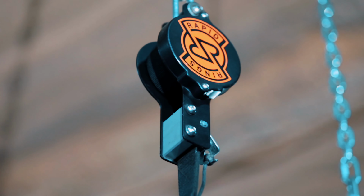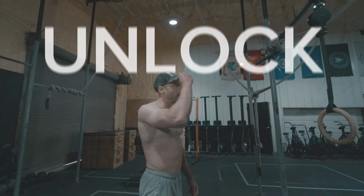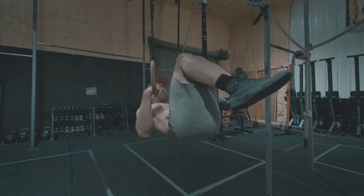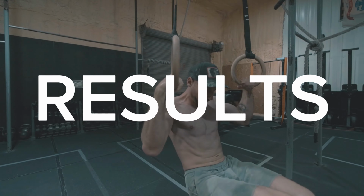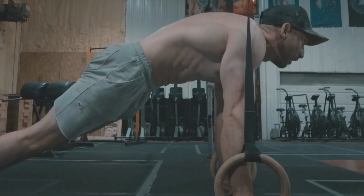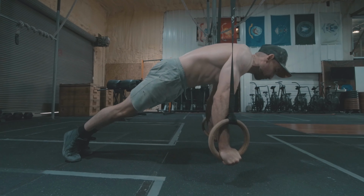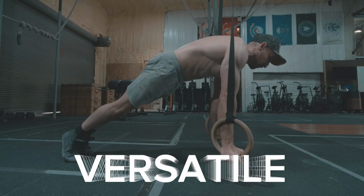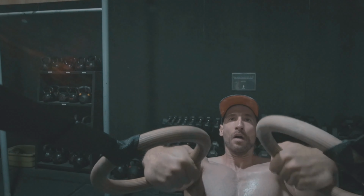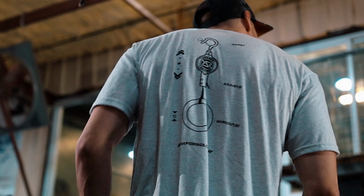Discover the power of rapid rings and unlock your full fitness potential. Are you looking to sculpt your dream body and achieve impressive results? Look no further than the incredible benefits of incorporating rapid rings into your workout routine. With rapid rings, you have a versatile and dynamic training tool that targets multiple muscle groups simultaneously, delivering unmatched results.